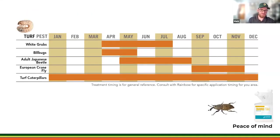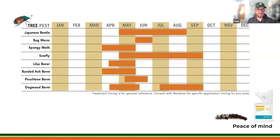This is a really cool chart of your timing and what you can expect when you should be applying this for certain pests. With grubs, we're going to get pretty much season-long control with one application. Once again, your rate's going to determine that. We're also going to get great control of a lot of our turf caterpillars as a result of this. So that's pretty cool. And when it comes to our tree pests, we talked about most of these already, but these are the windows of when you would be applying Diamid in order to get good, predictable control of these different pests.